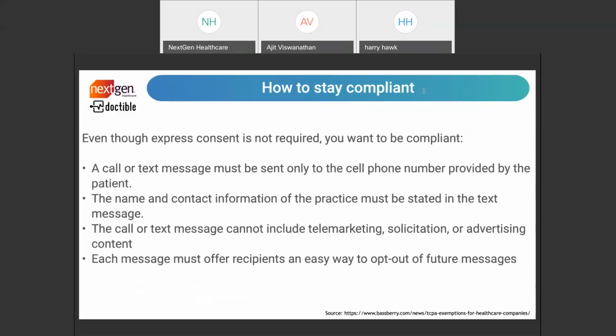So now the next question is, even if you can text patients, you still have to be compliant, right? There are rules and regulations, and that's why we try to help you be compliant with all these different rules that are in place. Even though the patient may not have given you express consent, there are certain things you have to be mindful of. One is that the text message must be only sent to the cell phone number provided by the patient. So if it's in your EHR, you can text that patient, but we cannot be texting random phone numbers just because you had access to that particular phone number.